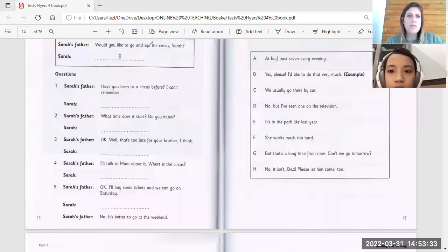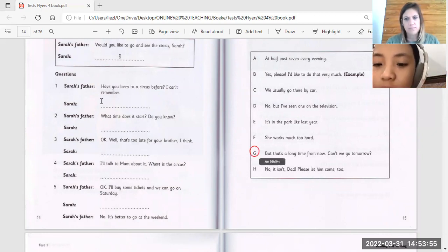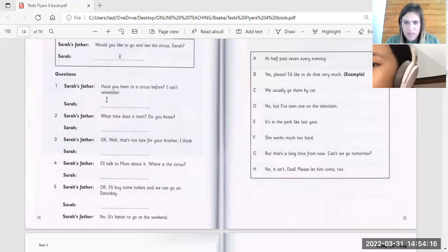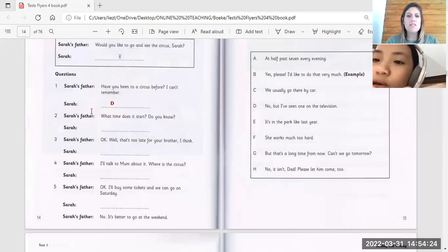Would you like to go and see the circus, Sarah? Yes, please, I'd like to go. I'd like to do that very much. Have you been to a circus before? I can't remember. Have you been to the circus before? No, but I've seen one on the television. What time does it start? Do you know?